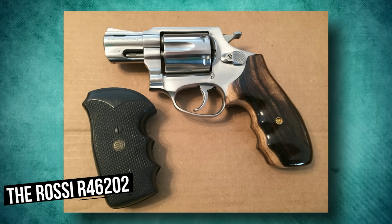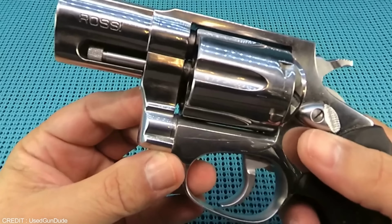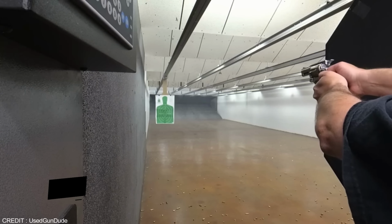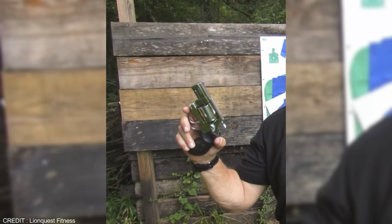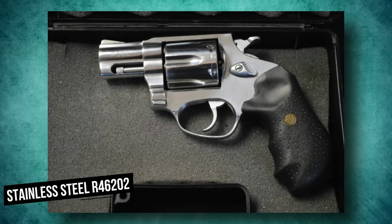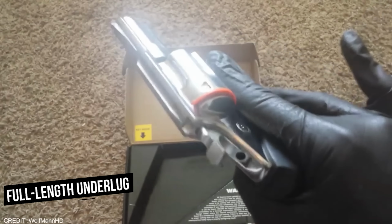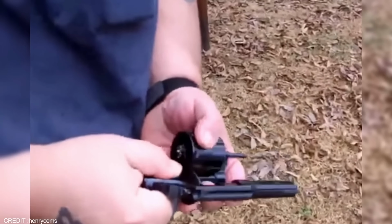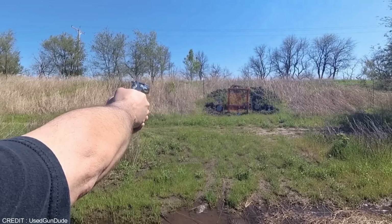The Rossi R46-202 is a gorgeously crafted, high-quality stainless steel forged revolver with a 6-shot capacity that is excellent for self-defense. The typical medium-frame snubby's iconic lines may be seen in the stainless steel R46-202. It sports a 2-inch barrel with a full-length underlug that shields the ejector rod from harm and adds weight forward, where it is most effective, to reduce recoil.